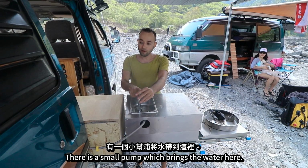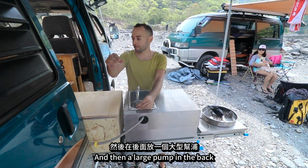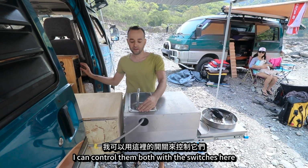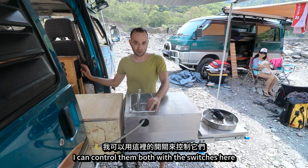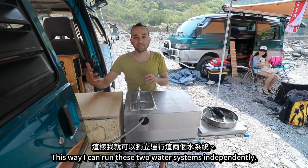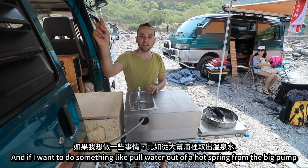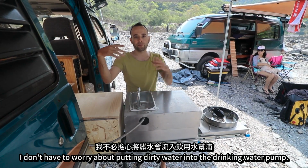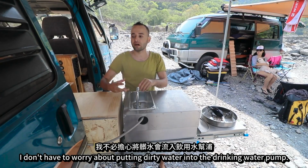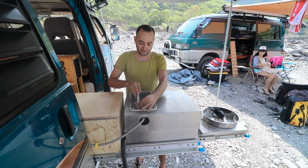There are 2 pumps that are independent. So there is a small pump that brings the water here, and then a large pump in the back. I can control them both with the switches here. This way, I can run these 2 water systems independently, and if I'm going to do something like pull water out of a hot spring from that pump, I don't have to worry about putting dirty water into the drinking water pump, since this system is completely separate.